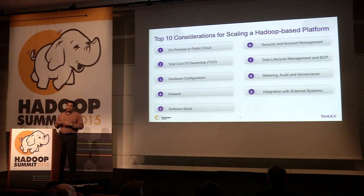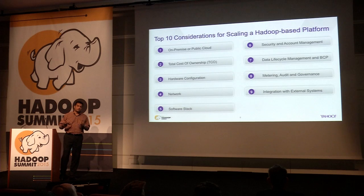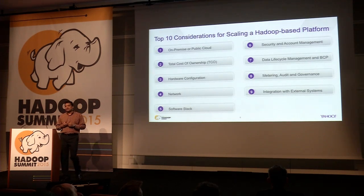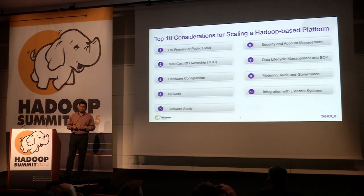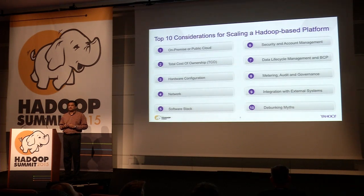And then finally, this big data infrastructure or Hadoop infrastructure has to work with a lot of other external systems. So what are those integration points, and how well does it integrate with other systems? And then finally, there are lots of myths floating around the architectural considerations with Hadoop, so I want to touch upon those, what's really true as far as we see and what's not true.